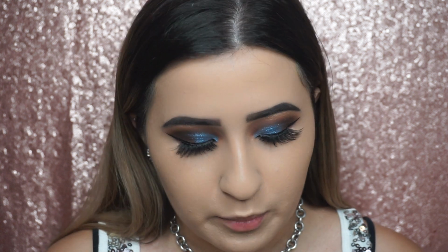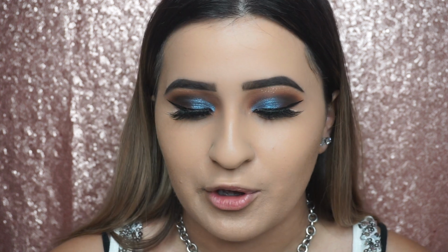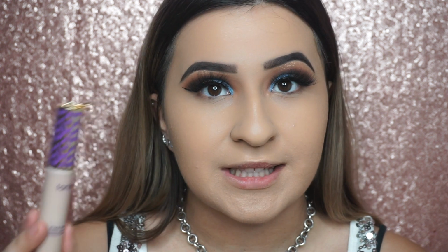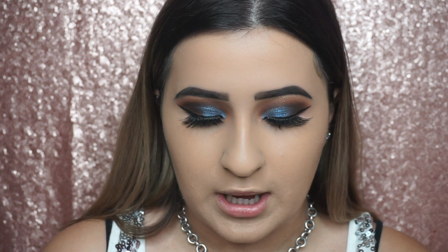Now that I've applied that, I'm going to go ahead and do my contouring. My contouring really does not change. It pretty much stays basic and it stays the same. So the products I use to contour, I'm going to use my LA Girl Pro Concealer, and this is going to be my contour shade. And then I'm going to use my Tarte Shape Tape Concealer, and I'm going to use that as my highlight shade. So I'm going to go ahead and do the highlight first.